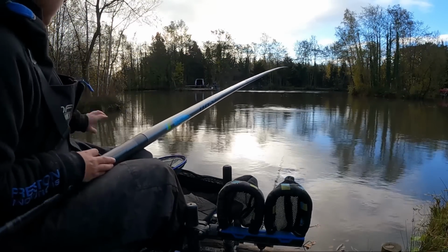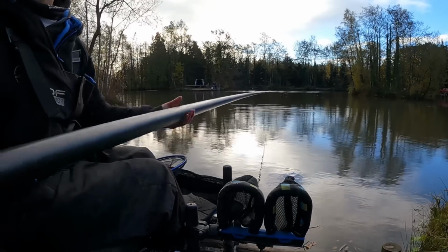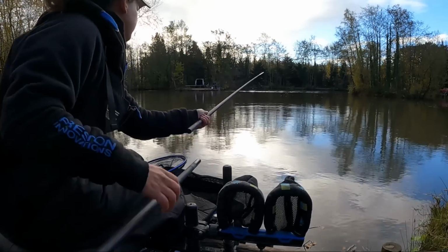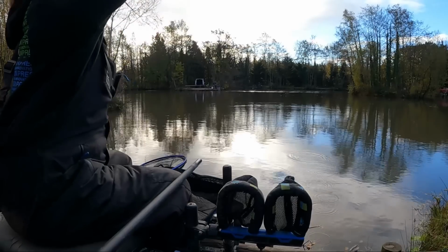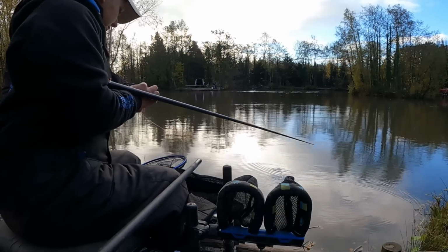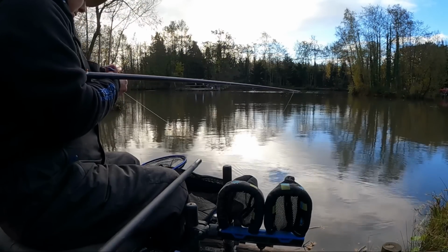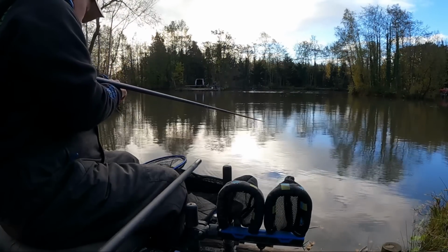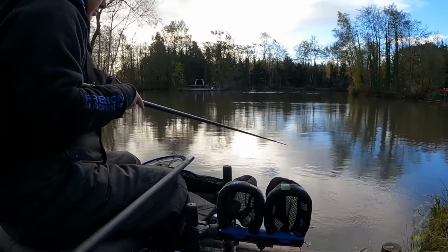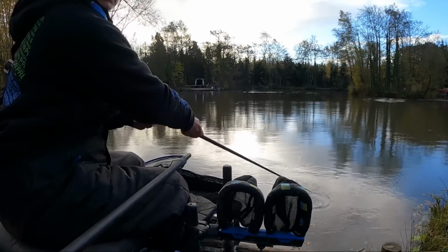There we go. Right straight away, just a small fish, but it's a good sign. First put in, got a fish. Tiny fish. I think we'll probably get a little run of these just to start with. Obviously they've come straight in on bait, but once I start loose feeding, hopefully some bigger fish will move in.